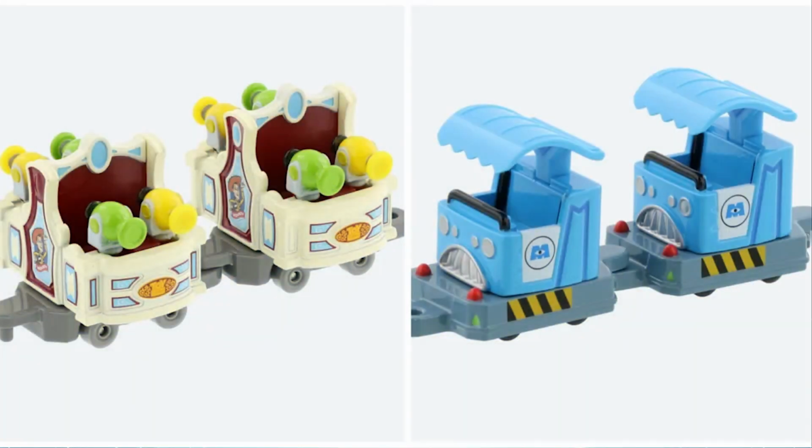Tokyo Disney Resort has been on a roll lately, releasing new additions to their Tomica die-cast ride vehicle collection. We recently showed you Big Thunder Mountain and Pooh's Honey Hunt, but now there are 2 more amazing ones coming. The vehicles of Toy Story Mania at Tokyo DisneySea and Monsters, Inc. Ride and Go Seek at Tokyo Disneyland.